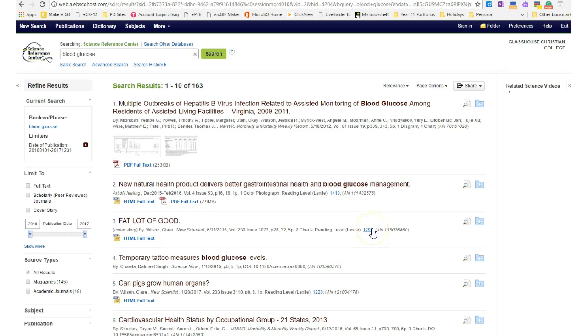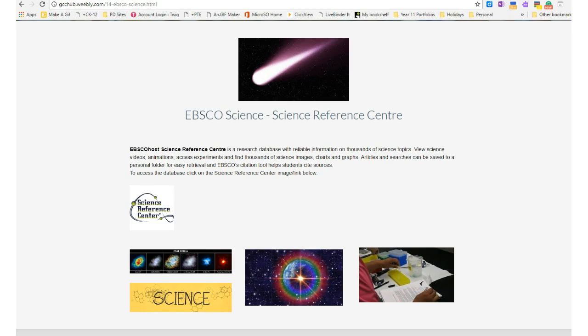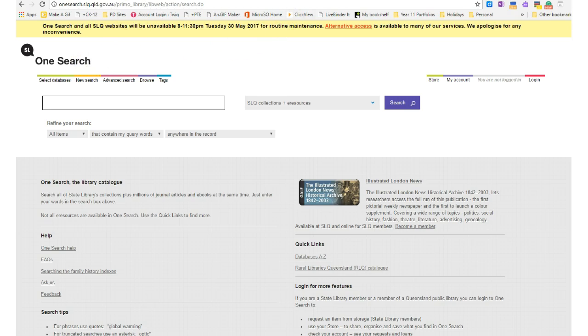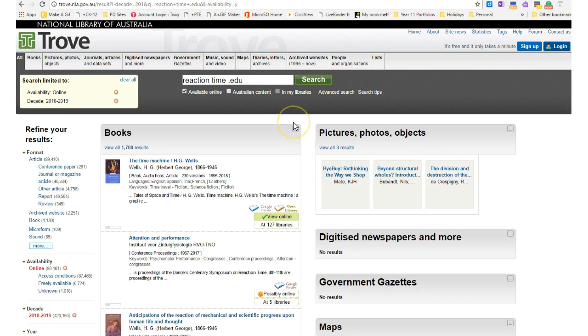An awful lot of the journals and stuff that I've actually put into your EEI resource pages came from either Science Reference Center or the other one, I think it was Trove. Yeah, I think it was actually State Library of Queensland or Trove that I got them from.